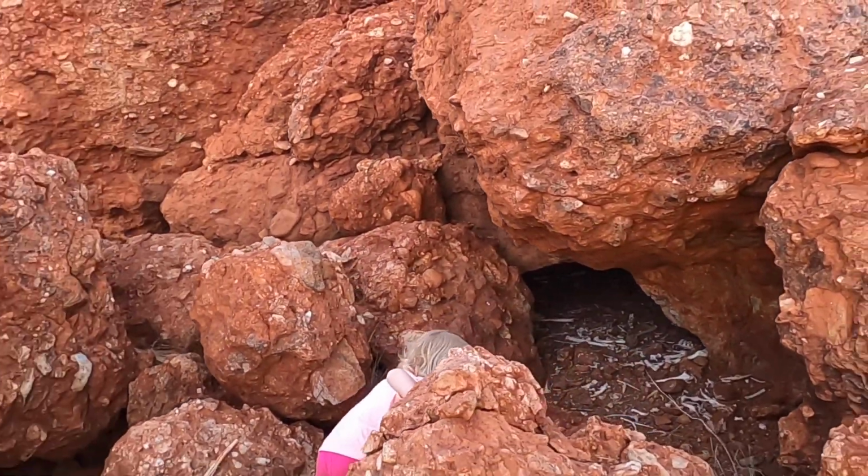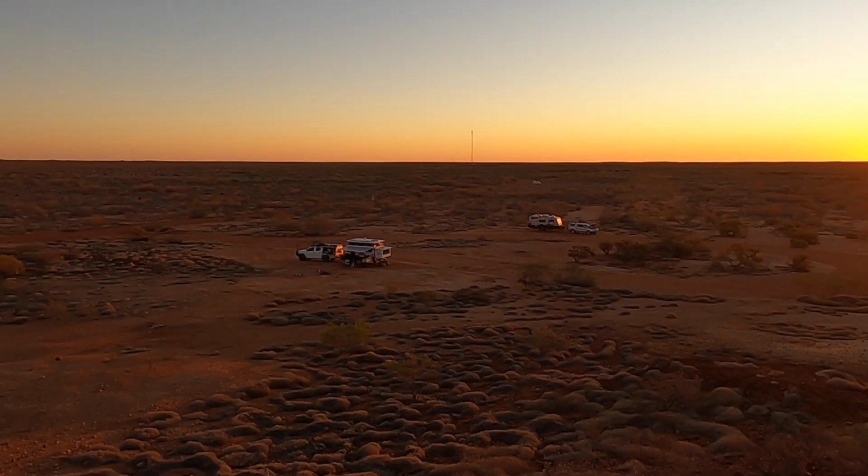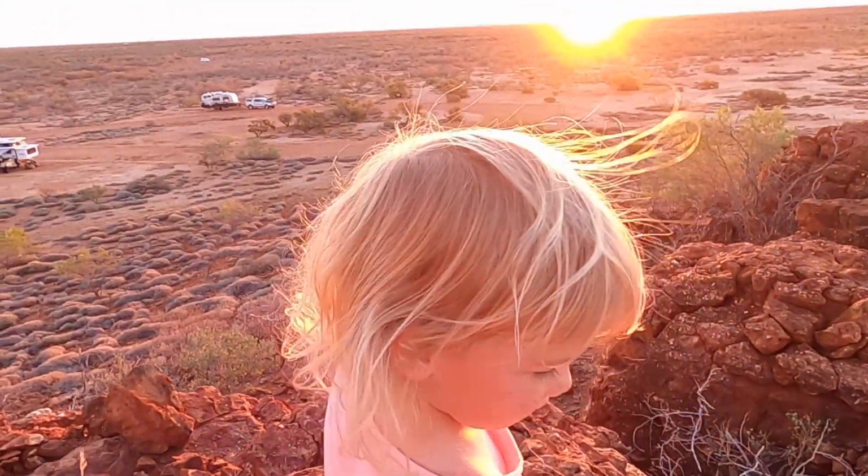Should we climb up top of this rock? Look! What are you looking at? What is it? Dee. Chloe.